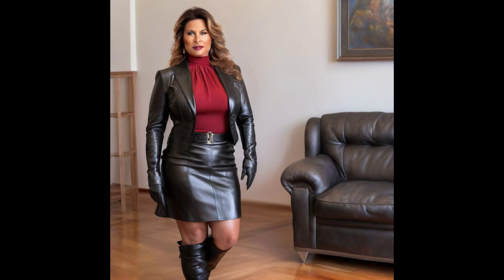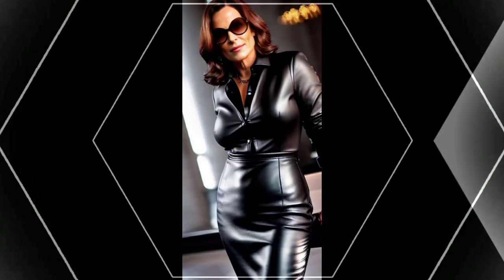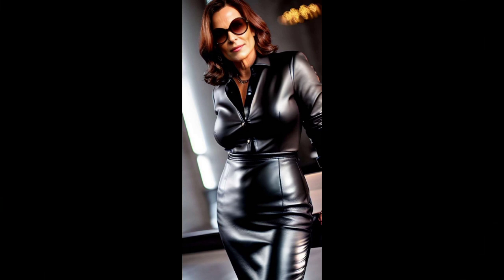A very stylish collection of leather jackets. Different ideas of leather tops: t-shirt style top, dress shirt style top. A beautiful collection of peplum style tops, and different ideas of leather maxi.